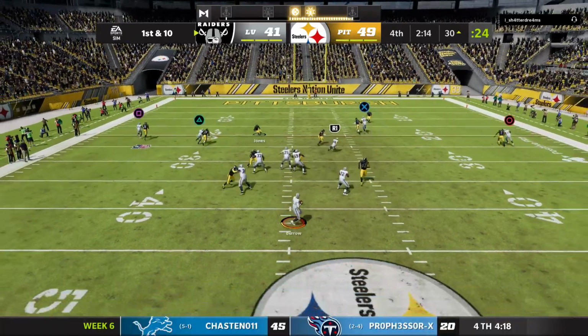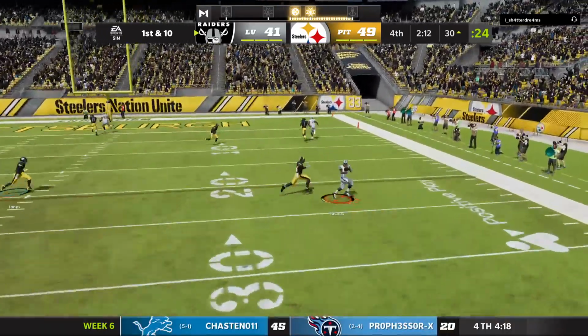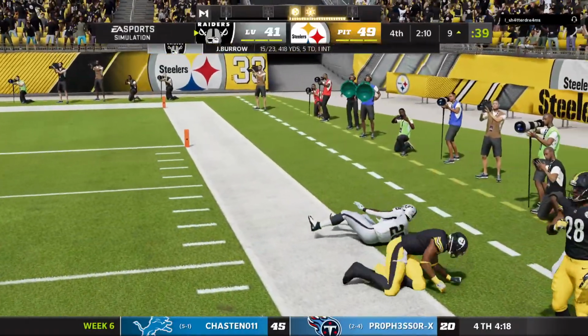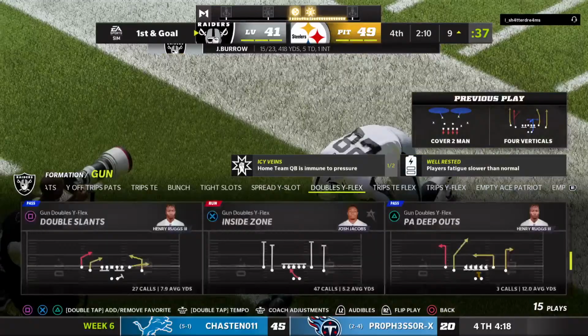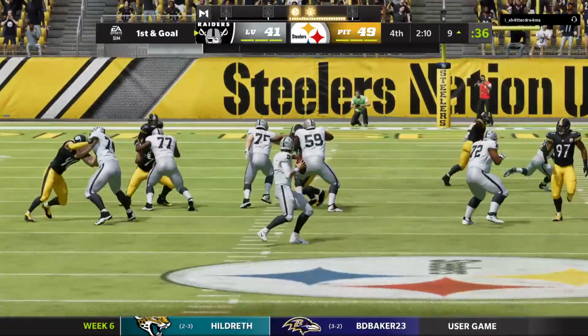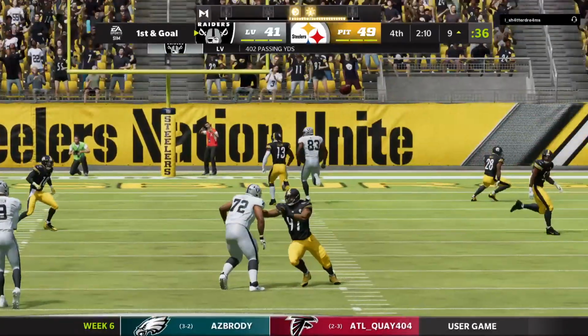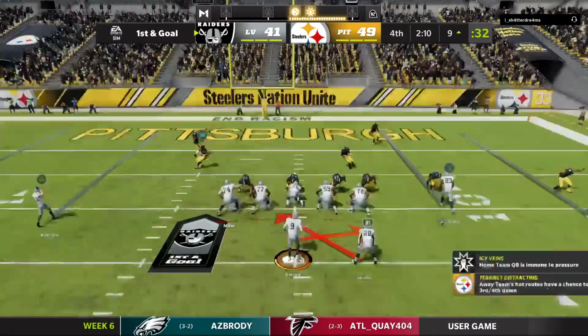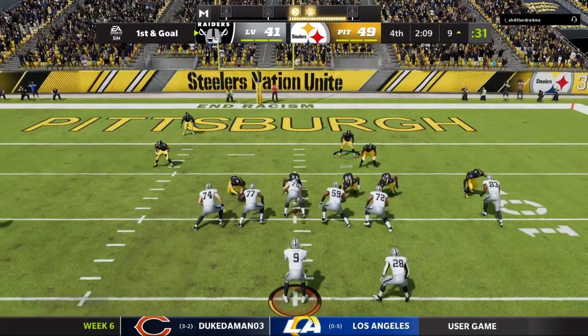Here's Burrow. He finds his man, complete. It's Jacobs, and he'll head out of bounds inside the 10. Mark him down at the 9. Boy, how about the speed with which this offense can get down the field? It's taken them no time at all to get down here. And now they're set up with a 1st and goal.